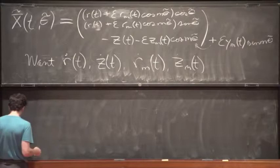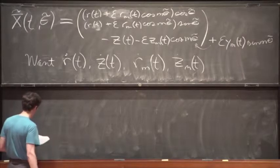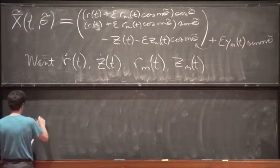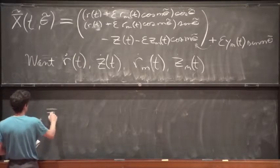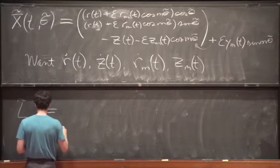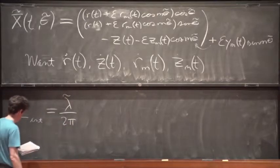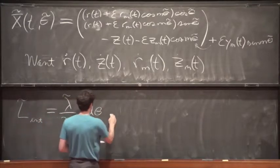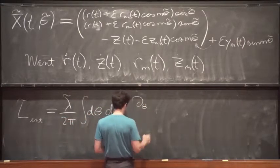Okay, what's the story? The most interesting part of the story is this. There's an interaction part of the Lagrangian. We've seen it before. I rescale as before by the superfluid density and the charge of the vortex. And then the Lagrangian turns out to look something like this.